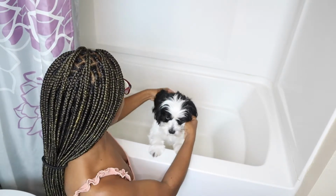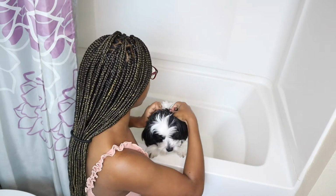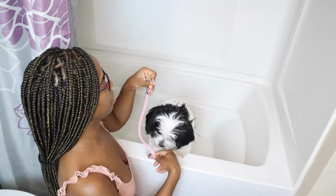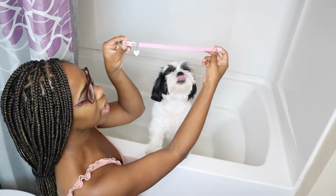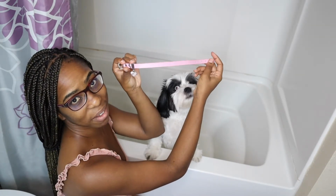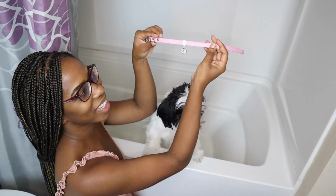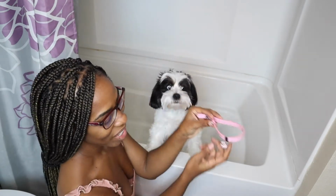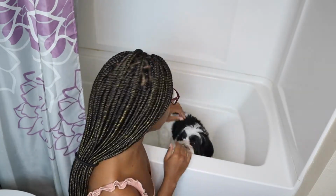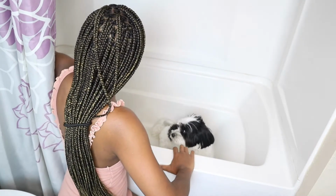So what we're gonna do is, come here mommy first. We're gonna go ahead and take off her collar. It's super cute, by the way. By the way, you guys, I got this collar from Shein. So I just wanna let you guys know, super cute. I put her in as much pink as I can, because not only do I love the color pink, but I like to make sure that my doggie is just as girly as I am. So we're gonna go ahead and do that. All right, mommy, down. So we're gonna go ahead and get started. So I'm gonna go ahead and run the water.